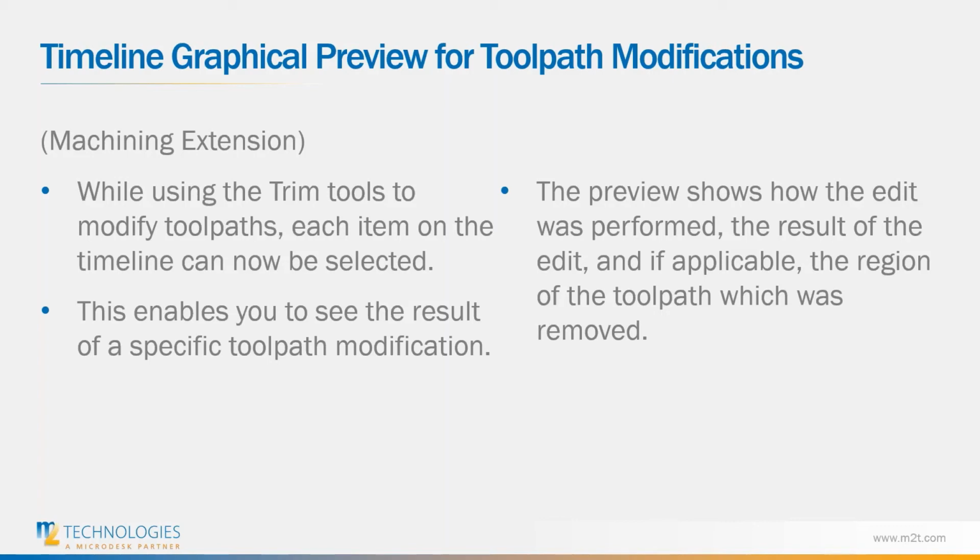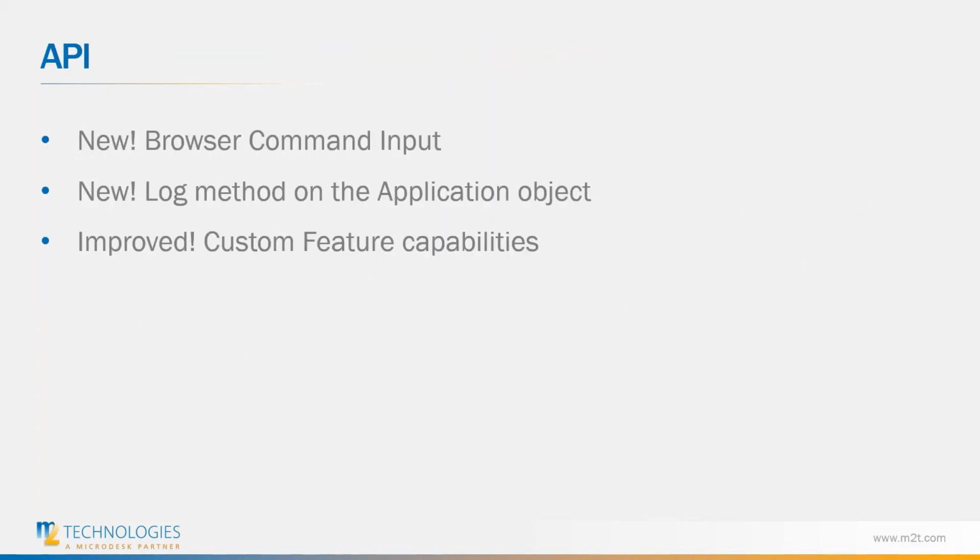When doing this, you can see those different modifications on the timeline, and you can actually visualize those. So it'll give you a preview that shows you what edit was performed, what the resulting tool path from that was, and if you trimmed off any of that tool path, what that region of tool path that was removed was. So this helps you better visualize what these edits are and modify them as needed.